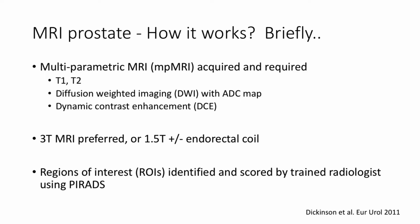The trained radiologist then looks at the MRI scan and marks out regions of interest or areas of suspicion. Each lesion is then scored using the PIRADS score, which stands for Prostate Imaging Reporting and Data System. I'll talk about that as well.